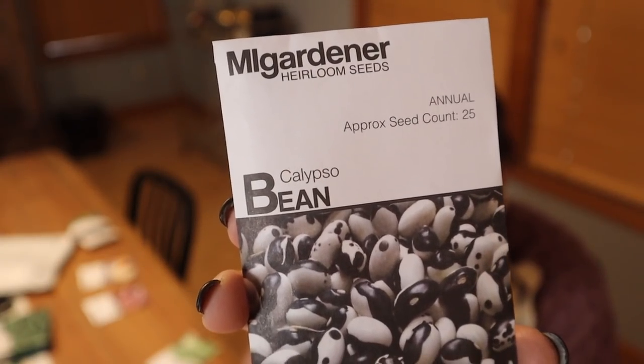These are called calypso beans, and they look like a whale. I think, an orca whale. They're black and white and speckled. They are 25 seeds approximately per seed packet, and I bought 2 of those.